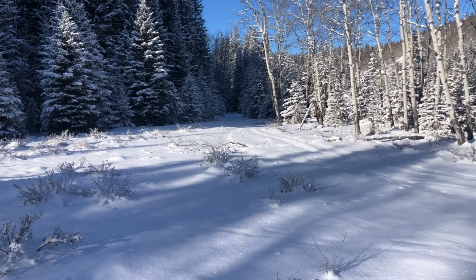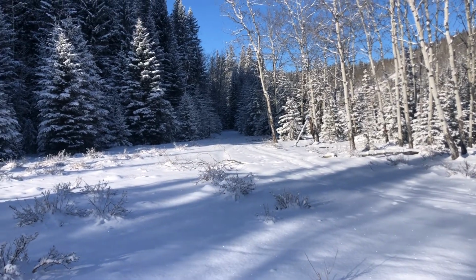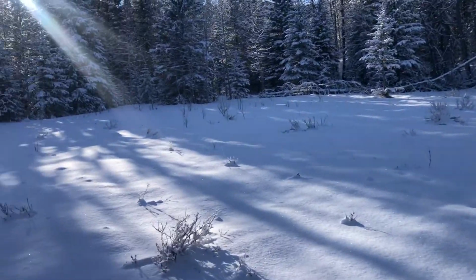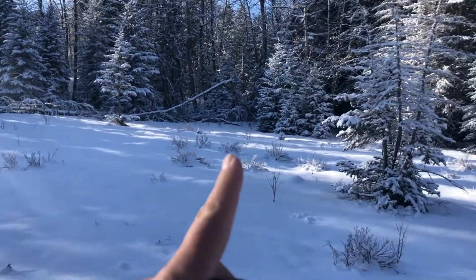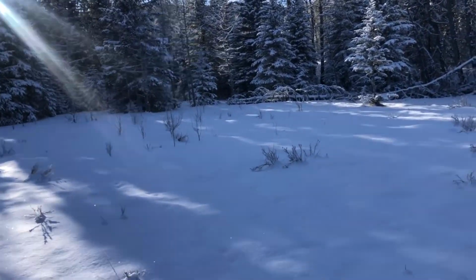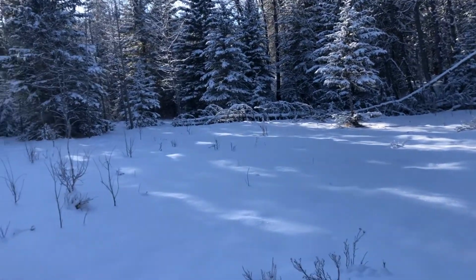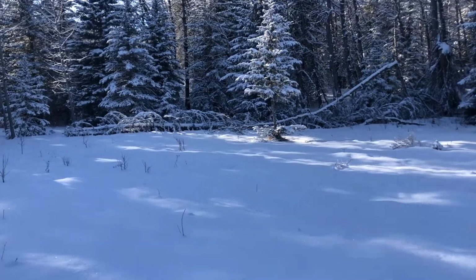All right, let's carry on. Okay, there's the Price Camp Trail. I'm gonna wander up here a little bit and start heading up through wherever I can find. This is pretty much a bushwhack as far as I can tell. Figure this out.